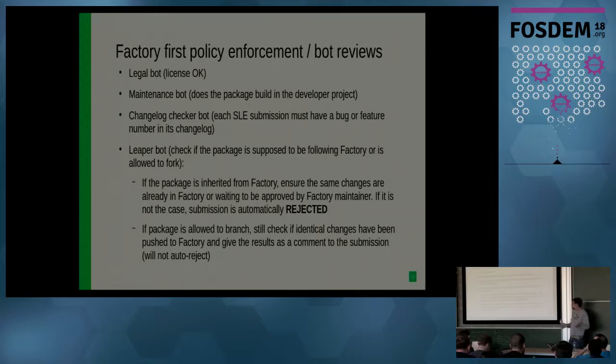It happens. It's not always their fault, it's just that they sent a submit request, and then basically things change under their feet. It doesn't build anymore. So we don't even bother reviewing the change, because we know it's going to break if we accept it. So it's automatically rejected.